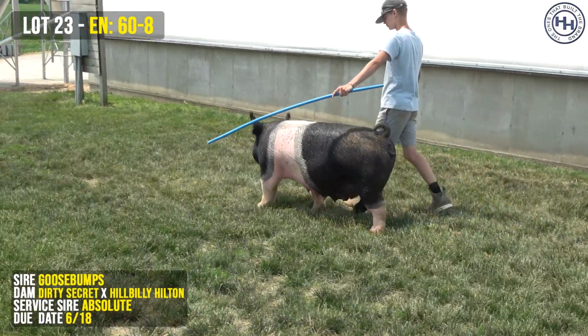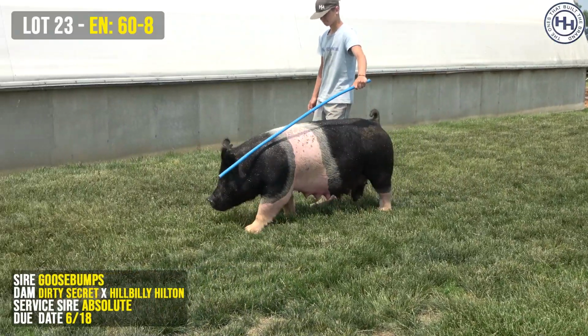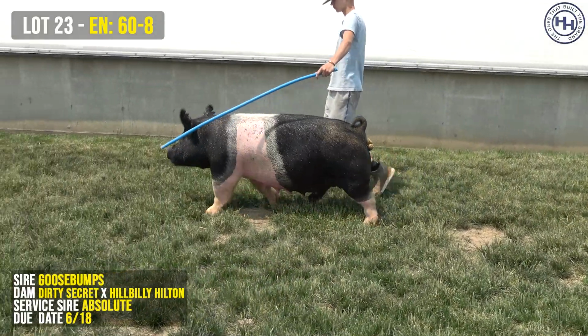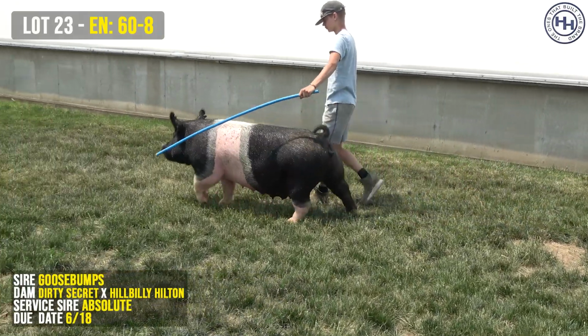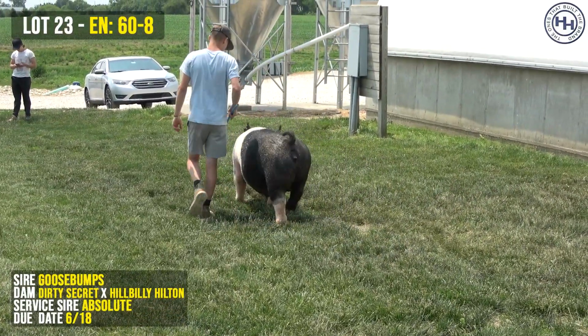The gilt that the Geyer family would have showed last year was arguably one of the more impressive gilt prospects we would have had last spring, and she fed incredibly well. And then the gilt we would have sold this spring, the 8-litter Dirtbag gilt that we would have sold at the Chosen Ones there in Indiana, was awfully impressive and is feeding incredibly well. And honestly looks a lot like her mom.